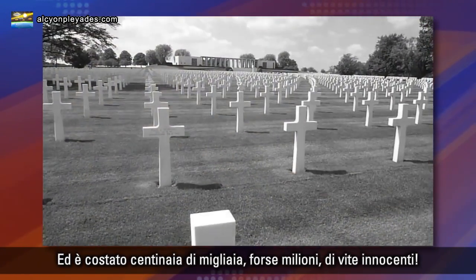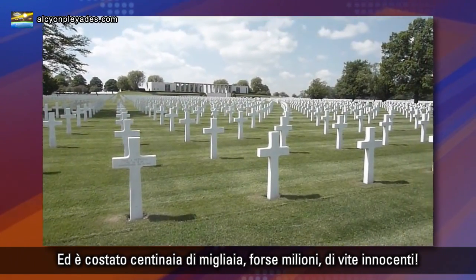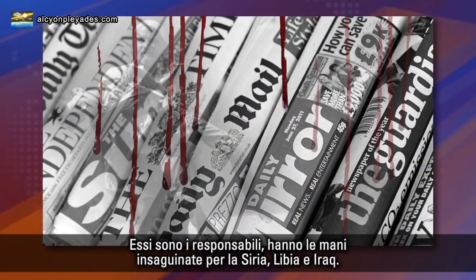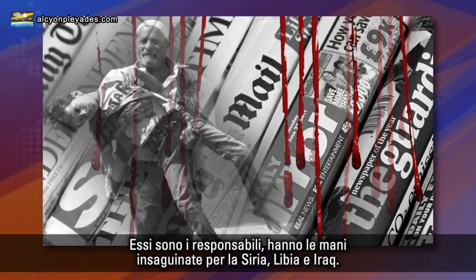And that has cost lives. Hundreds of thousands, if not millions of innocent lives have been lost because of the New York Times, the Washington Post, and their collusion with the deep state, okay? They are responsible. There's blood on their hands for Syria, for Libya, and for Iraq, okay?